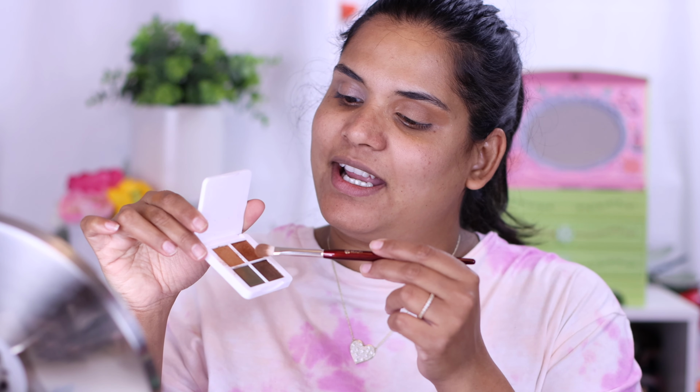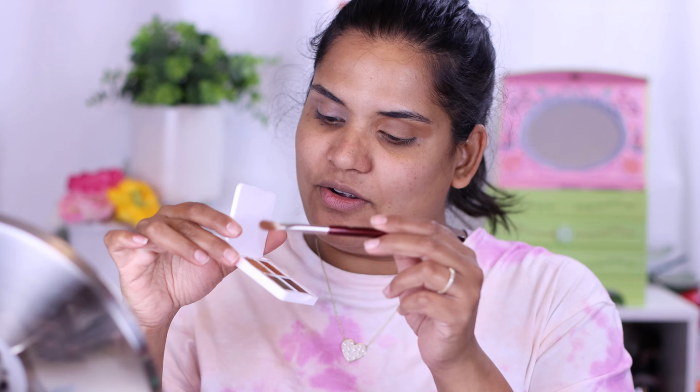So when I'm tapping the brush into the quad, it's definitely kicking up a lot of product. The product traveled into the matte shade as well as the shimmer shade over here, and when I dusted, there's quite a bit of kick up. That doesn't really bother me, but maybe it bothers you, and so I'm just gonna mention that in my video.